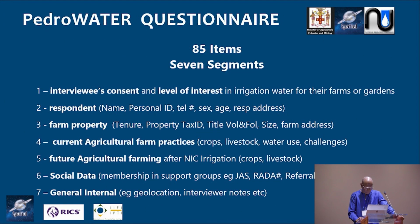The 85-item questionnaire I mentioned before, in summary, comprises 7 segments. The first segment had to do with getting the interviewee or the respondents' informed consent before we proceed. And in that segment, we also sought to get their level of interest, and if they're not interested, to find out why they're not interested. So that first segment was key to going on to the next level.